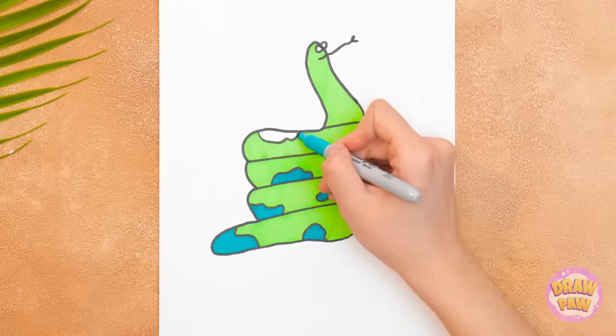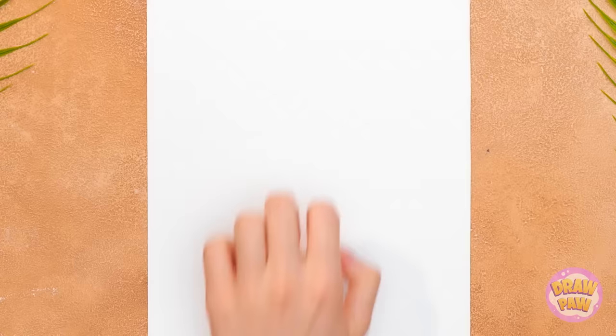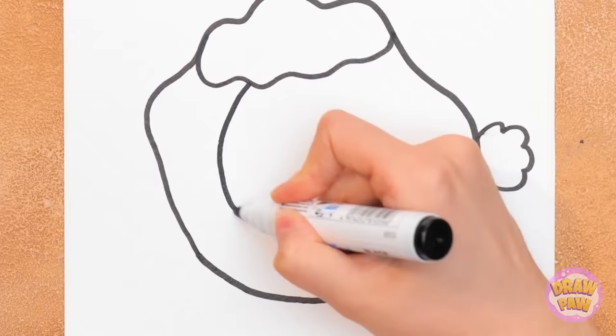This snake looks pretty good. Hey, Tina! I'm all done! This isn't going well. Huh? Liam's finished already? Hold on. All that curly hair is giving me an idea. I know what to draw. Let's do this. I'll hold my hand like this, then add a fluffy tail. Now I can draw the face.